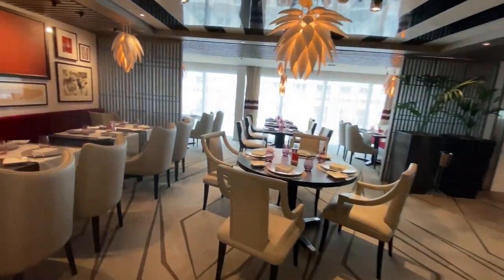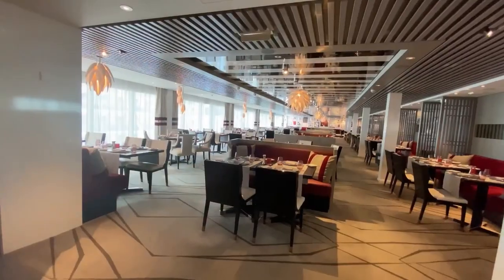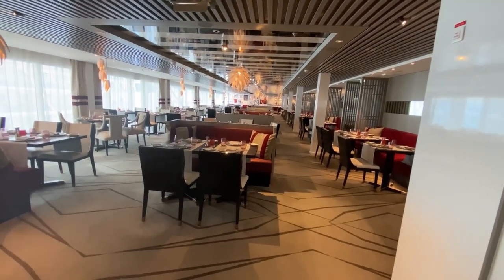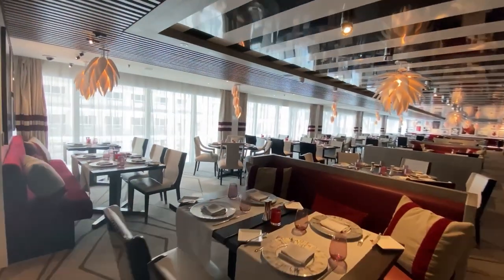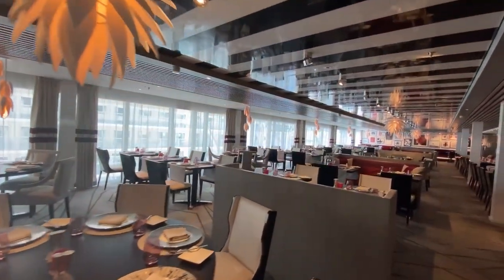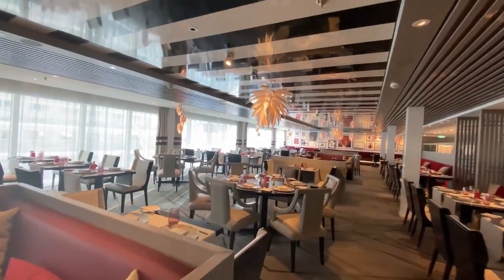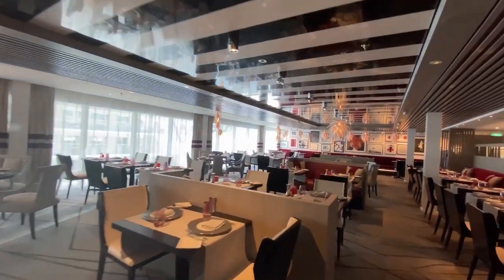And this is where you would eat breakfast and dinner if you are in a suite. Lumine only serves lunch on embarkation day and sea days. They are not open for lunch on port days. Such a pretty space. Jon and I did a separate video for dining at Lumine. We recorded a breakfast, a lunch, and a dinner. And we put them all together in one video to show you the menus and to give you an idea of what to expect when dining in Lumine.